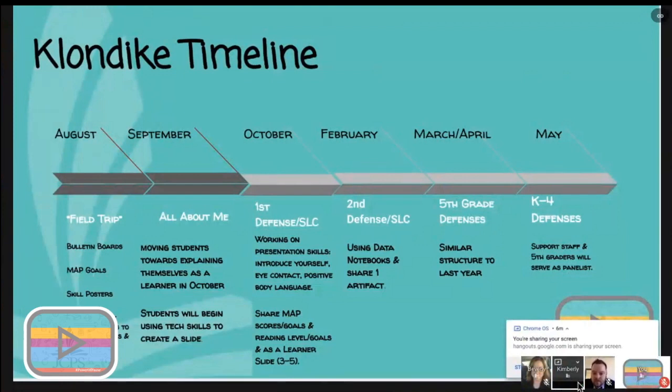We're going to grow and do better this year, and we'll grow and do better next year. As you're looking at some of the months, Katie's going to explain in a lot more detail the things on our timeline. We had a field trip. We have bulletin boards all around our school that showcase artifacts of students. September we have things laid out. Really this timeline was just to make sure we're working on it all year long and not just waiting till the end to get it put together.